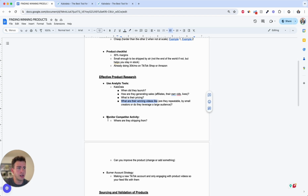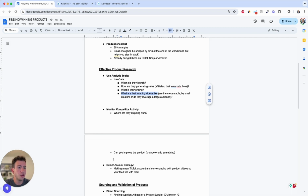Monitoring competitor activity. Where are they shipping from? A lot of sellers are shipping directly from China. This isn't allowed for US sellers, but there is a loophole for Chinese sellers to fulfill using TikTok's warehousing in China directly to US customers. So you want to make sure that you're not basing your pricing off of their pricing, because it's going to be very different. You're not going to be able to compete with them on pricing if they're shipping directly from China.